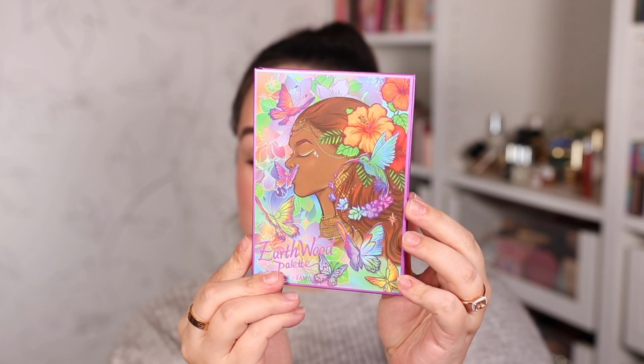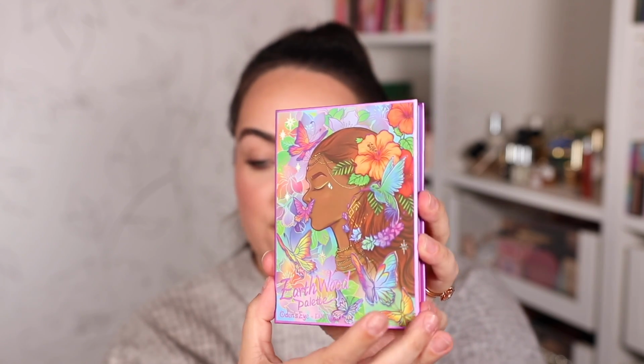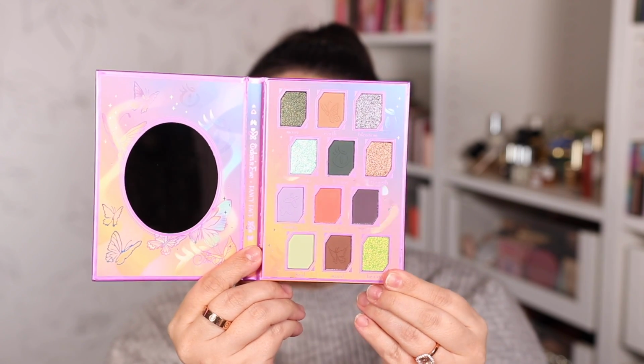Anyways, I'm going to start by showing you this palette right here. This is the Earthwood palette. This one is in collaboration with the Fancy Face. And once you open it, take a look right here at the color story of this one.